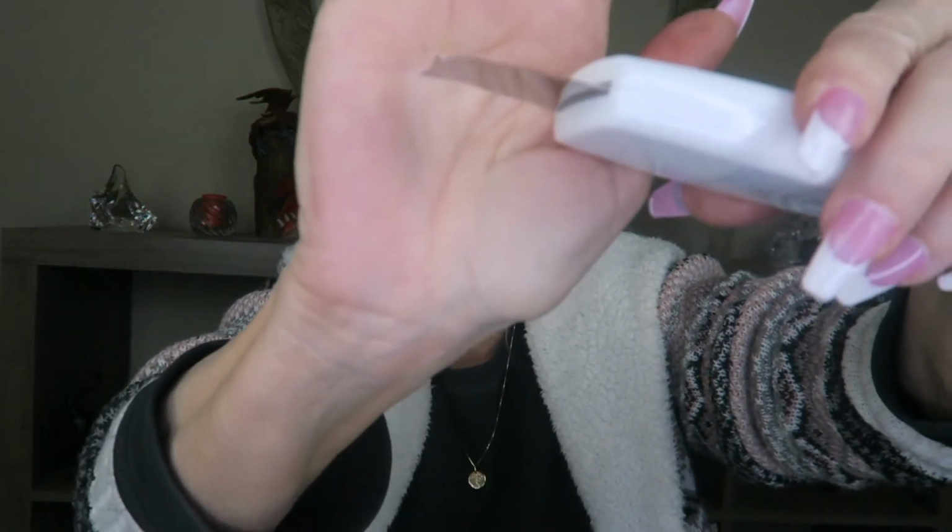But it shows that, see how this little thing is bent? And if you want deep cleansing, you put it with the pointy part down. And if you want, oh, I can't remember what that was called.